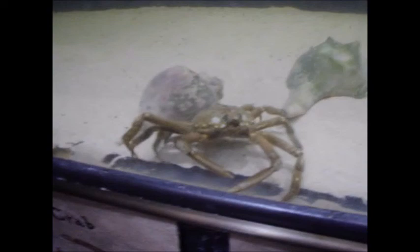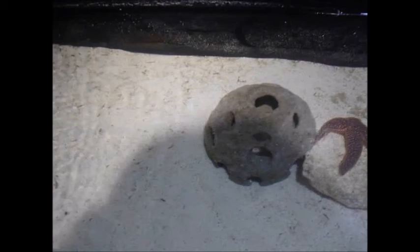Oh, the horseshoe crabs. The spider crabs, remember the giant ones? That's a baby. I'm going to put you... I'm not going to hurt you. I like you. You're cool. Giant crab. Hello, Mr. Starfish.